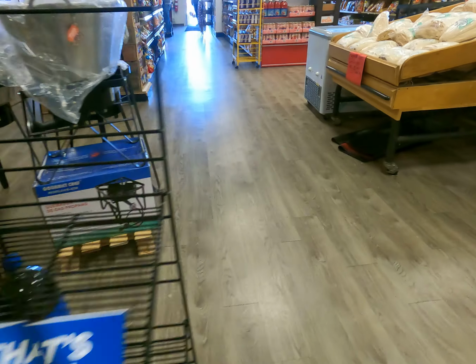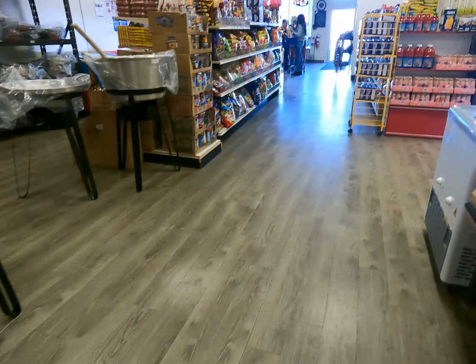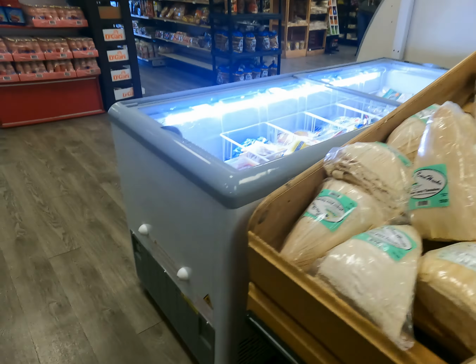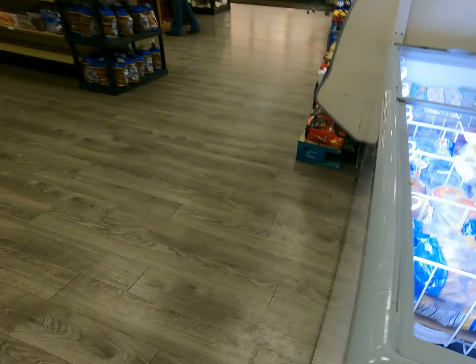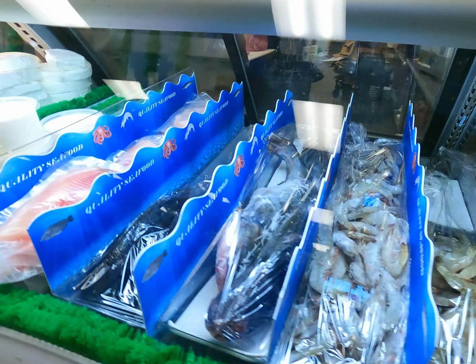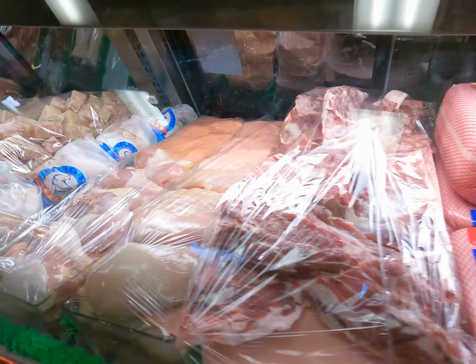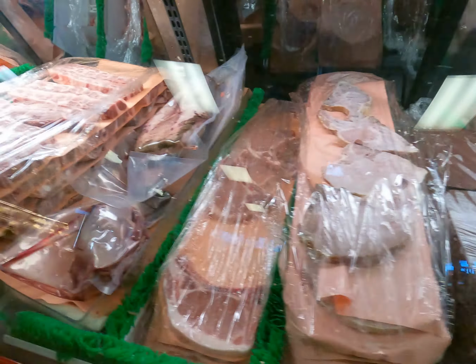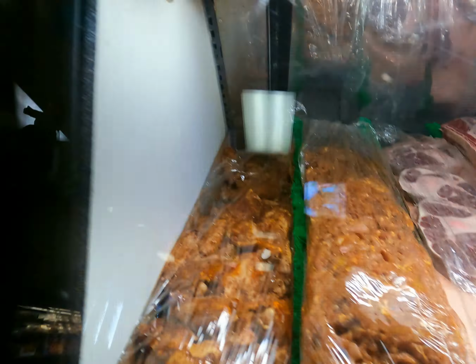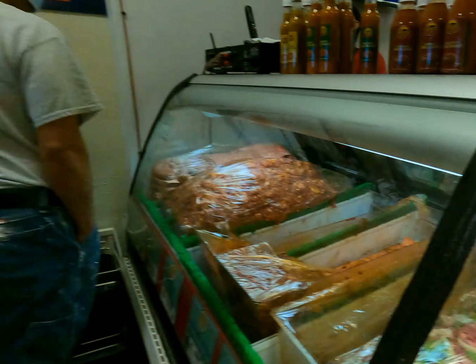Is anybody over there? Do a real quick walk through and go shopping, so that way they can see the market too. Okay, so meats, cheeses, Munster, hot dogs, liver, a little bit of everything.